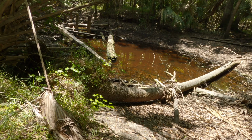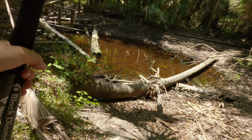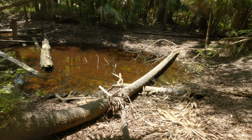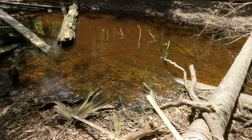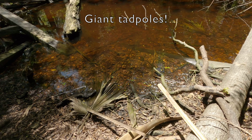Oh, there's fish in there. Tadpole. No, there's fish. Size. Yeah. I think you're correct. Those are tadpoles.